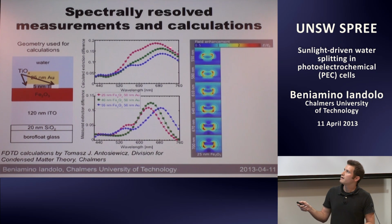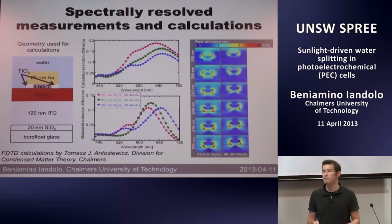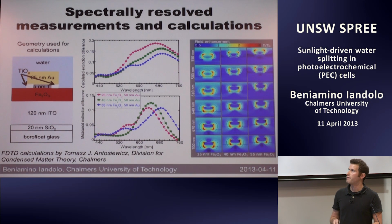But on the other hand, when increasing the wavelength, the electric field enhancement is drawn more and more into the hematite. This is actually the same case for both the 40 and 55 nanometer thick samples. If you focus for a little on this first row, we see that the enhancement around the top of these disks for the 40 nanometer film is slightly lower than in the other two cases, and this correlates well with the fact that we don't see such a pronounced shoulder in this sample.